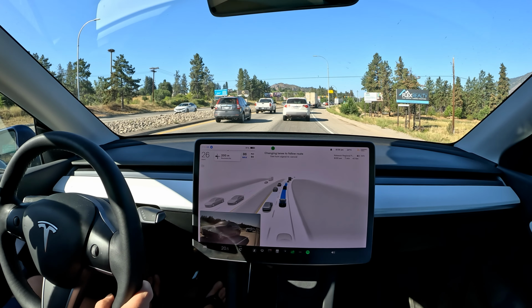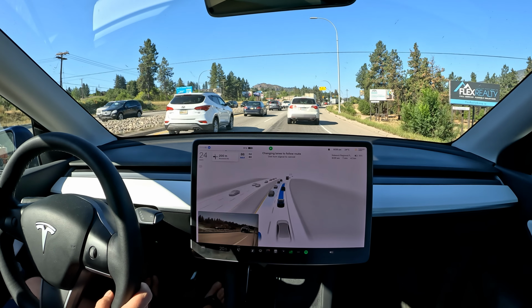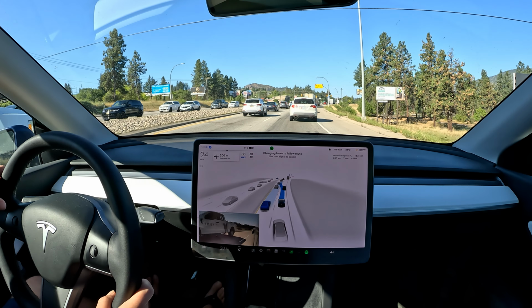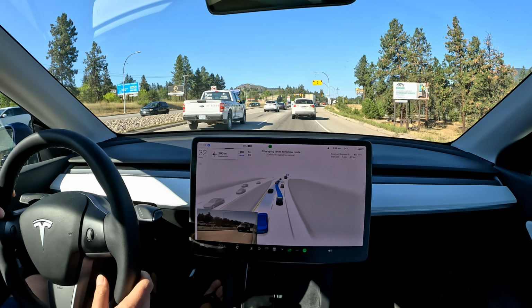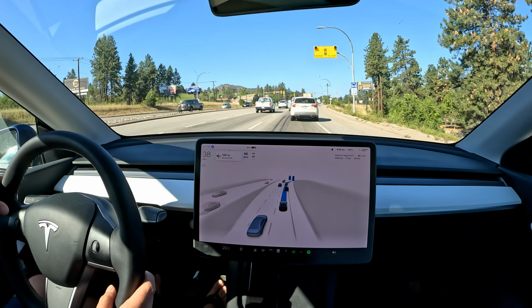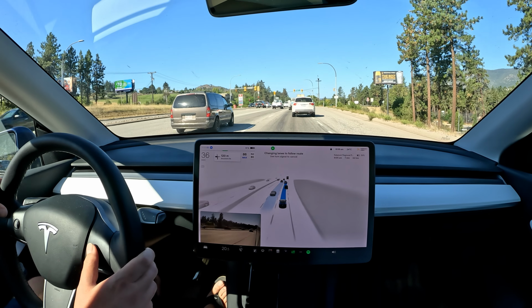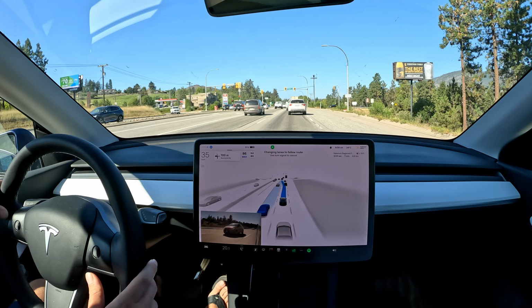Okay, so we're indicating to change lanes over here. I tell you what, BC traffic is kind of on the assertive side, and FSD is not really that assertive. Actually, let's change the profile to assertive and see if we can.